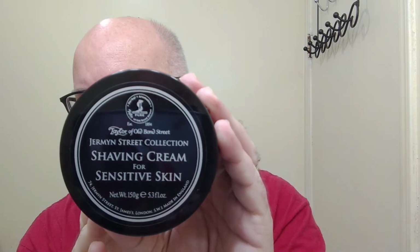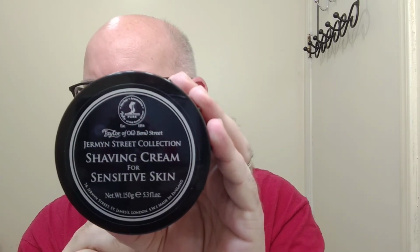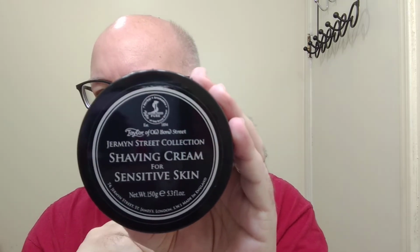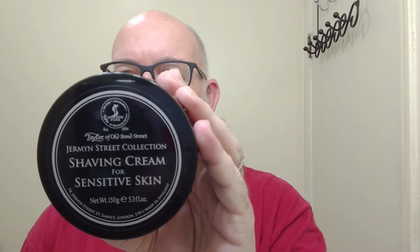Today we got the Taylor of Old Bond Street shaving cream again. And this one here is the Jermyn Street collection. It is made for sensitive type skin. It does have a slight scent to it: bergamot, lemon, lime, lavender, musk, patchouli, vanilla, and it's very light for my nose. Somebody else might be able to pick up a lot more of that scent. Not that my nose picked it all up, because it's very well blended, if you will.